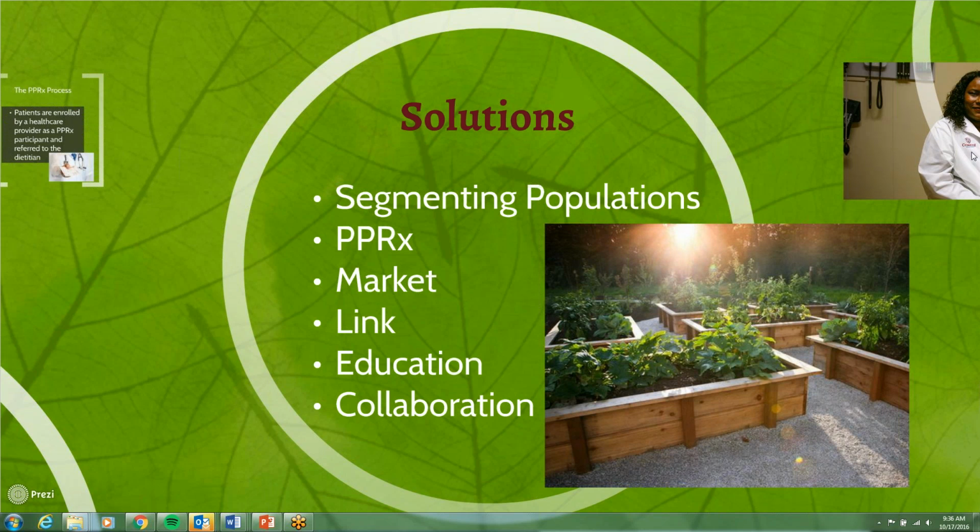We also know that our community is a teach-them-to-fish type of community, so the education piece of this is so important, and that's why we did classes throughout the program. And then the collaboration is so unique with what we're doing with it. So if you go to the next slide, please.